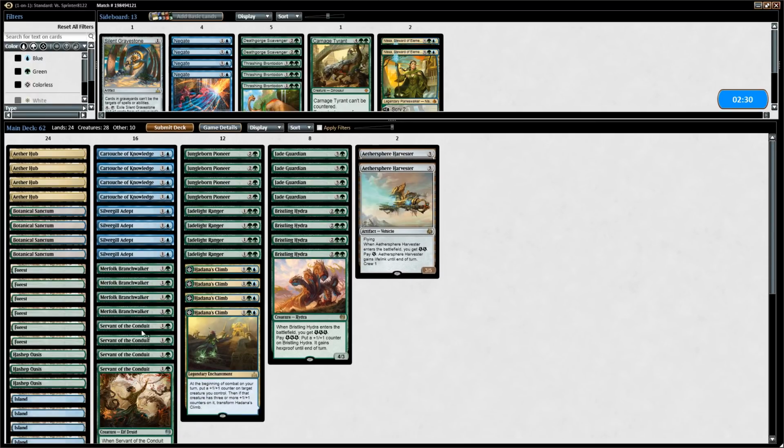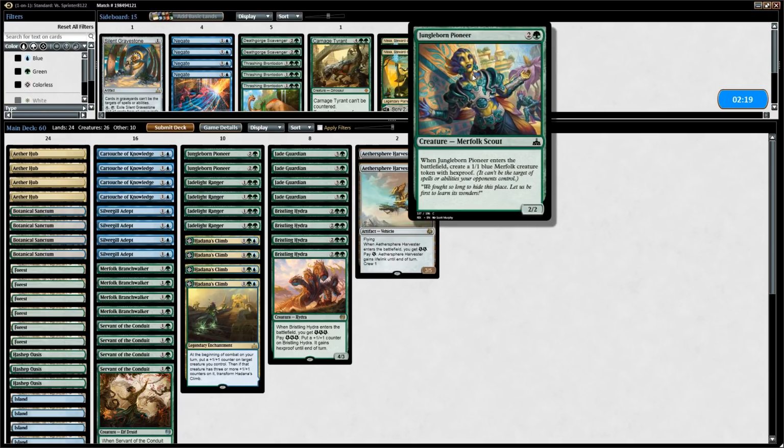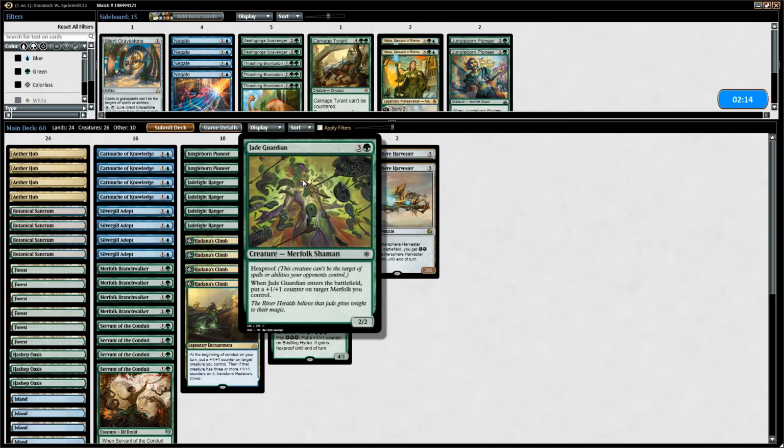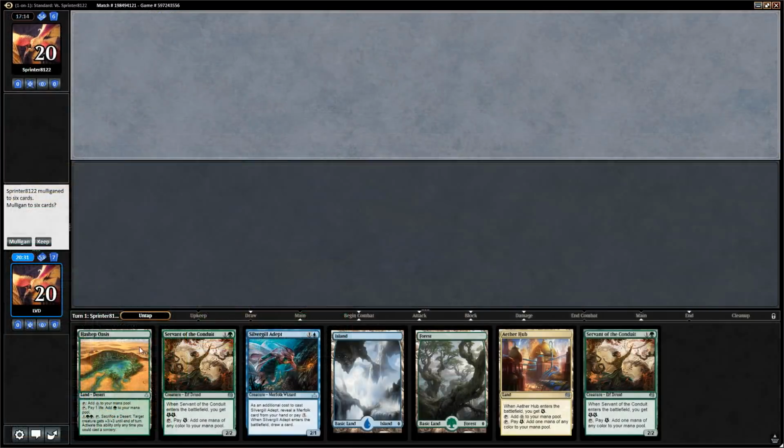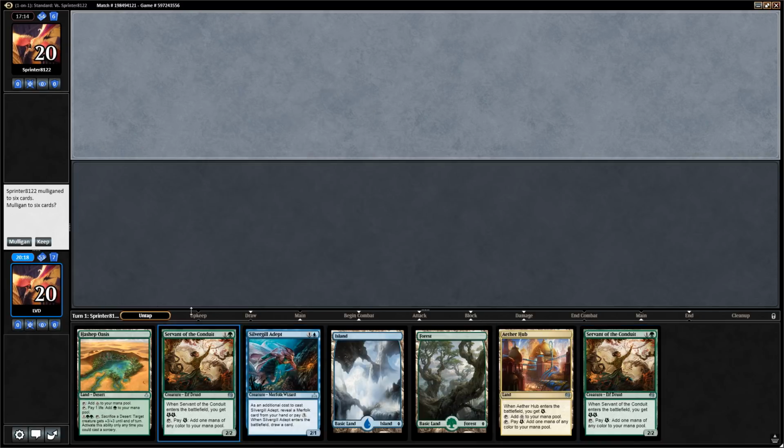What do we take out? Perhaps the Jungleborn Pioneer, just because the body is not super relevant. And we don't really want to go all in on the 1/1 Hexproof token, since that's gonna take longer to kill our opponent as opposed to Jade Guardian or Bristling Hydra. And this hand's not great, and not having a Merfolk for the Silvergill just makes this an easy mulligan, I think.